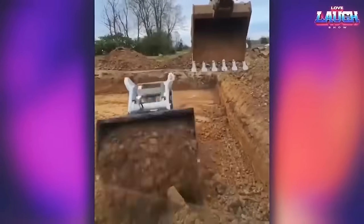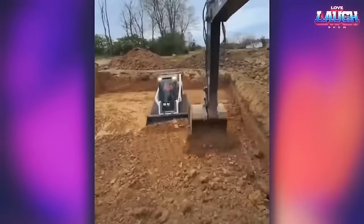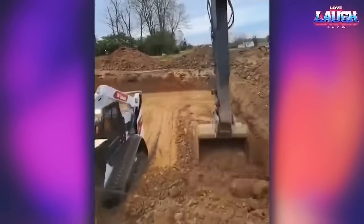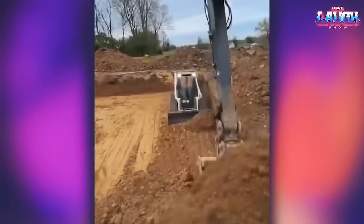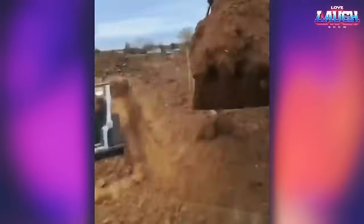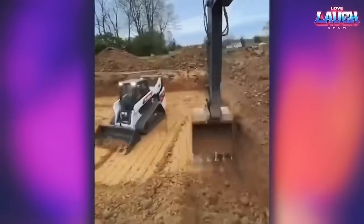This video shows an excavator and a small bulldozer working together to dig the soil for a foundation. The excavator uses its large bucket to scoop up earth and deposit it to the side, while the bulldozer follows closely behind, using its bucket to pick up the soil and pile it up for the excavator to use again. The efficient teamwork of these two machines allows for quick and precise excavation, demonstrating the benefits of heavy machinery in construction projects.